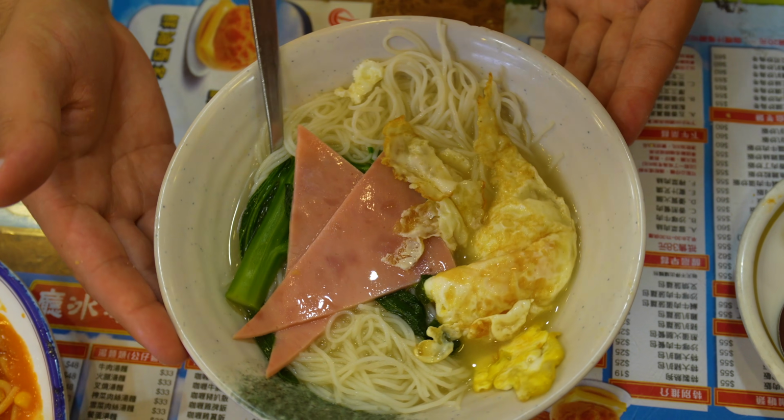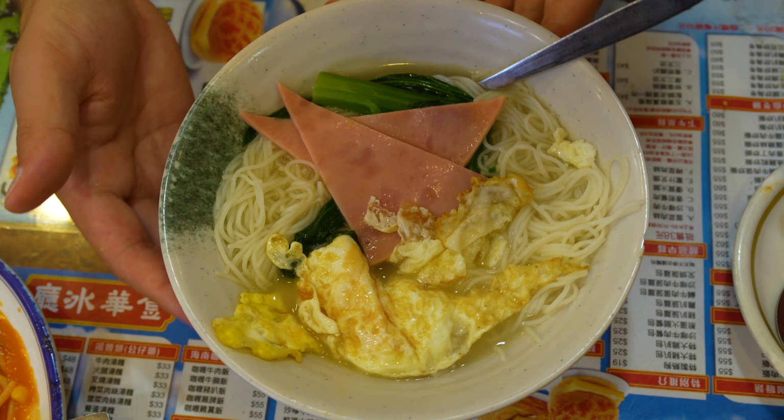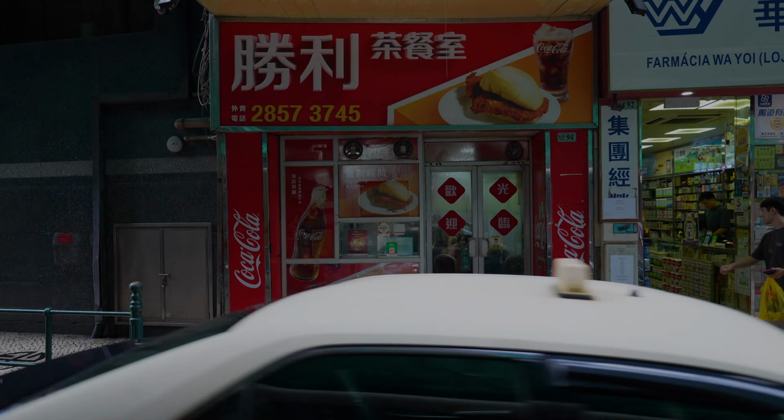It's a really plain, simple flavor. I guess it's good for breakfast. It is a really interesting dish. I'd have to say, maybe the spaghetti might be my favorite out of all of these.